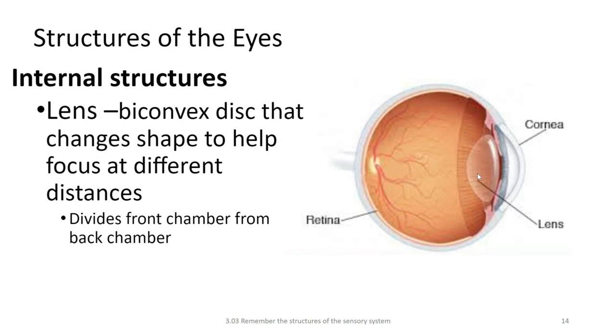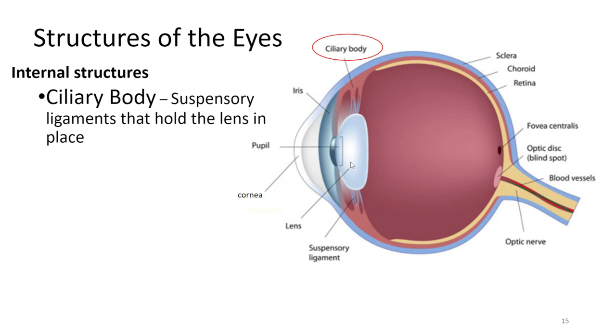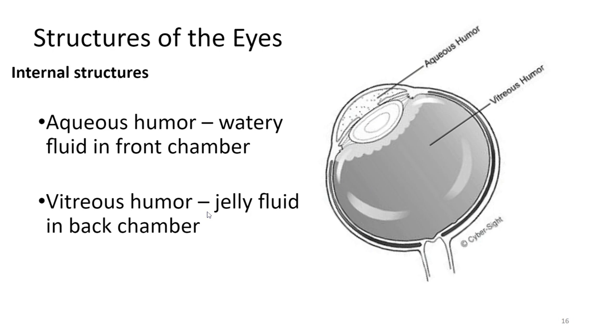Think of this like how the diaphragm divides your thoracic cavity from your abdominal cavity. This lens is the point at which we call everything in front of it the anterior, meaning to the front of, and everything to the back of it the posterior chambers. The ciliary body is just little ligaments that hold the lens in place. This lens needs to be right in the center, but it can't just float magically. So these are little ligaments that hold it into place.